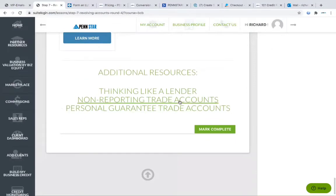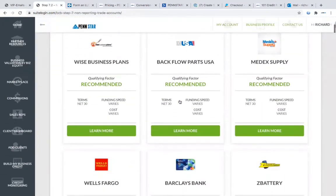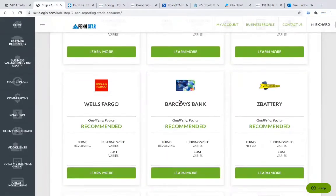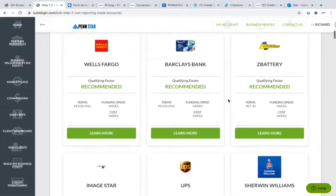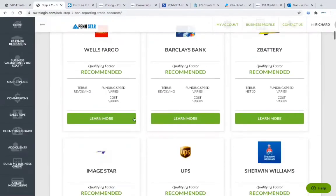So another thing we offer is non-reporting trade accounts. So let's say Apple, for example, if Apple didn't report, but Apple had a line of credit that you can get, wouldn't it be beneficial to get that line of credit with Apple just because everyone has Apple laptops? I'm on an Apple laptop right now. So Wells Fargo, you can get that. Like I said, it's not reporting, but it's a revolving line that you can get, and these are all recommended.